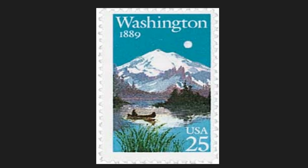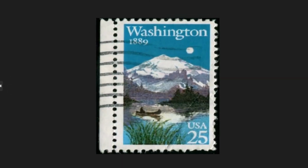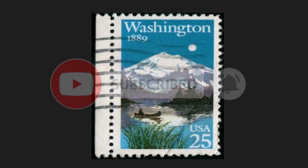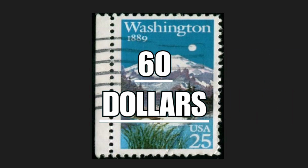Postage stamp issued in 1989 on the occasion of the 100th anniversary of the state's entry into the Union. It had a circulation of 264,625,000 copies. It has an 11 serration. Printed with the photo engraving method, where an aluminum surface with words and drawings is engraved using a computer with a photomechanical film. Today this stamp is worth $60.